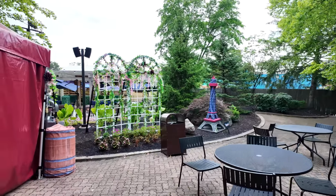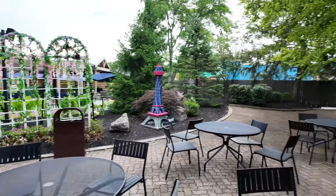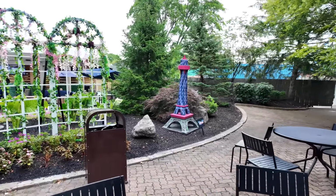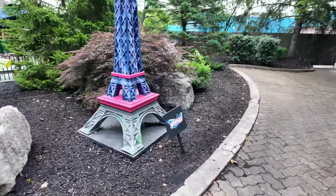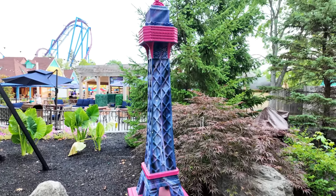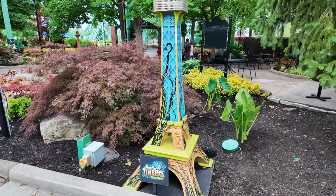We can still wander through here and take a look. There's lots of cool things to see. Eiffel Towers. This one's decorated. Oh, they have names. This one's decorated for Banshee. We can see that right down here on the sign, it's in Banshee colors. Kind of cool. This one here is decorated for Mystic Timbers.